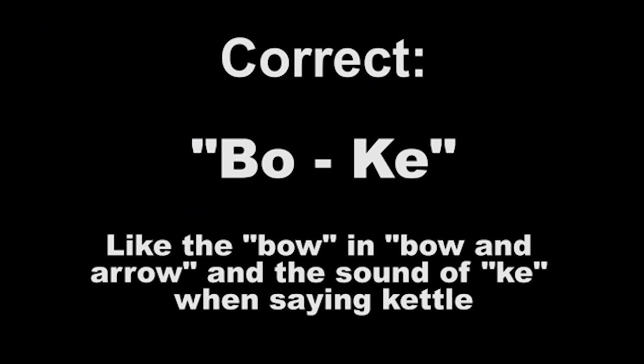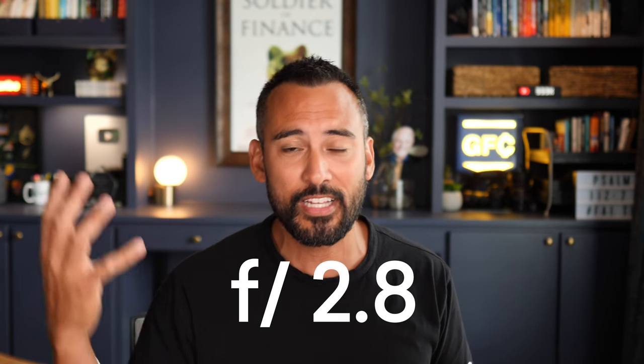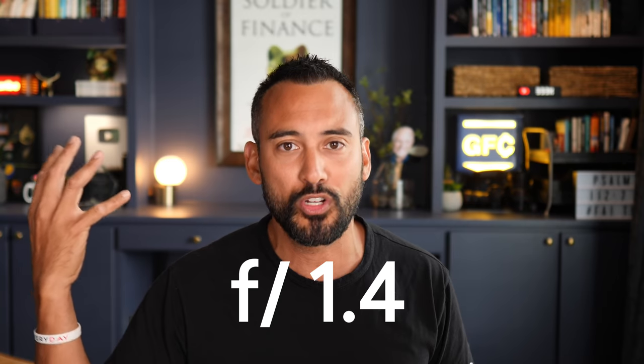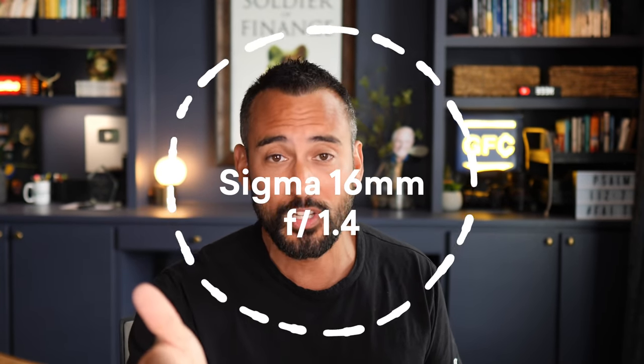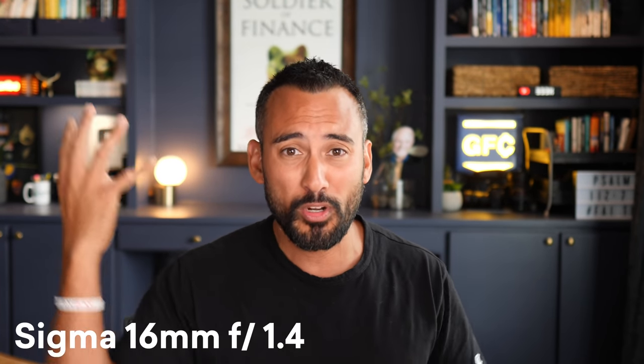So let's talk about this bokeh now. Like this blurry background, and that all has to do with the f-stop of the lens. And if you don't know what an f-stop is, it doesn't matter, you don't have to know. But if you're ever researching lenses, you'll see an f slash and a number. And typically the lower the number, the more of the blurry background look you're going to get. So for example, this is a Sigma 16 millimeter lens with a 1.4 f-stop. And that's why you have that really blurry background.